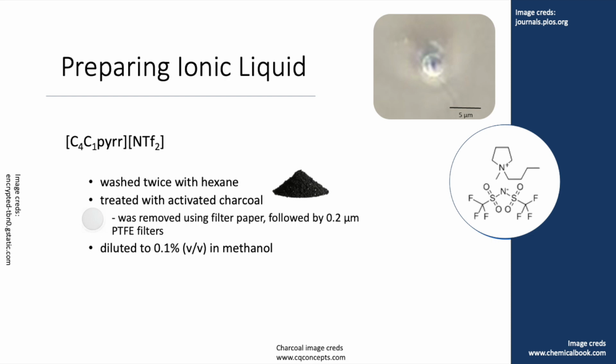To prepare this liquid, it was washed twice with hexane and treated with activated charcoal, a fine black powder made of bone char, coconut shells, petroleum coke, coal, olive pits, or sawdust. The charcoal is activated when it is processed at very high temperatures. After all of this, the charcoal is filtered out with filter paper and PTFE filters with a width of 0.2 micrometers. PTFE stands for polytetrafluoroethylene, a vinyl polymer from the monomer tetrafluoroethylene. The ionic liquid was also diluted to 0.1% volume per volume in methanol. This unit of measurement is used when both chemicals in a solution are liquid. It can be said 0.1% milliliters of ionic liquid per milliliter of methanol.